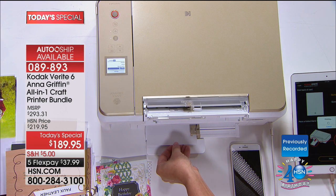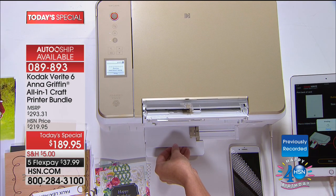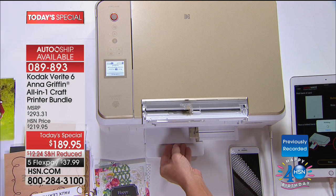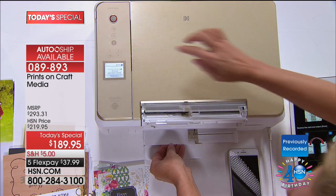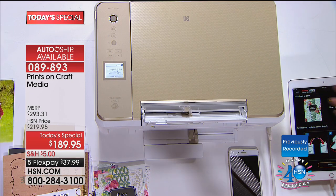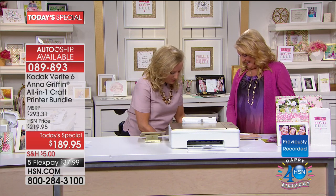It's going to take a little while, so I'm going to show you a whole bunch of stuff I've done once this starts, because it prints the back, then the front, then we open it up and print the middle. I love this. Also, you can adjust the size back here for whatever media you put in. Did it take it from me? Yes, it took it. We'll let that simmer for a second.